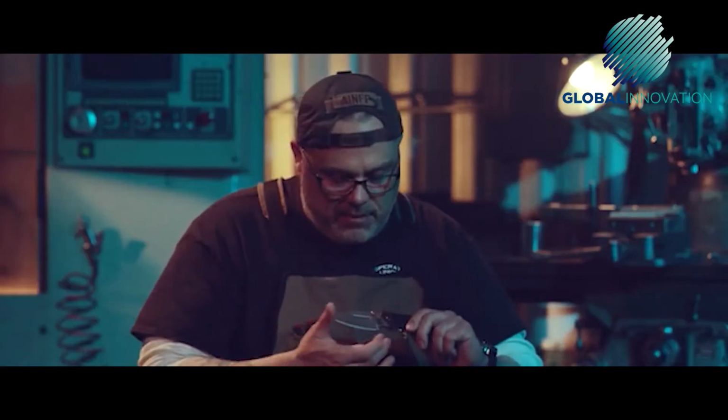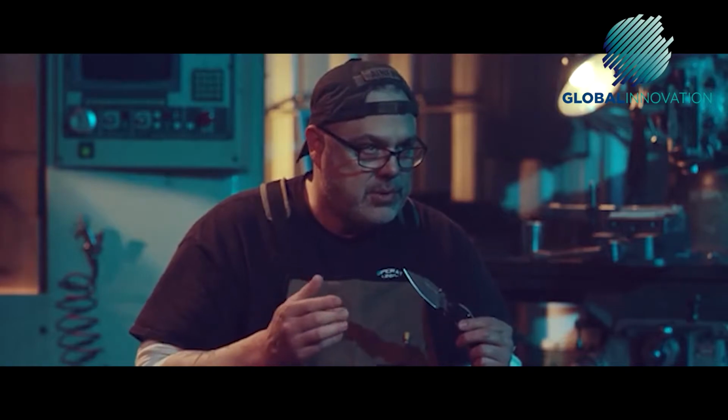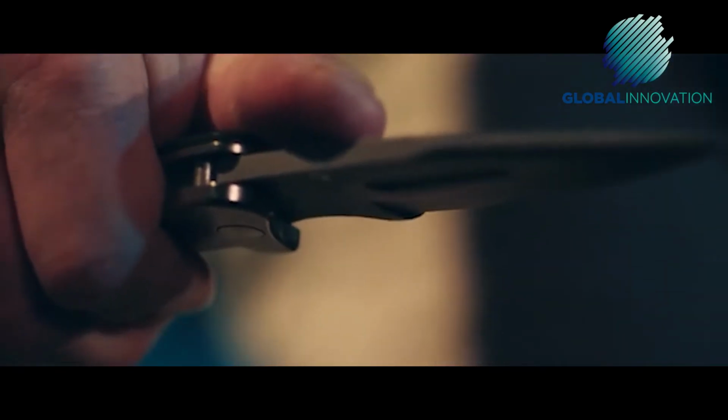We like a little bit of the belly. Well, if you put an arc in there, you get more cutting surface. Same thing like with serrations. You've upped the cutting surface.